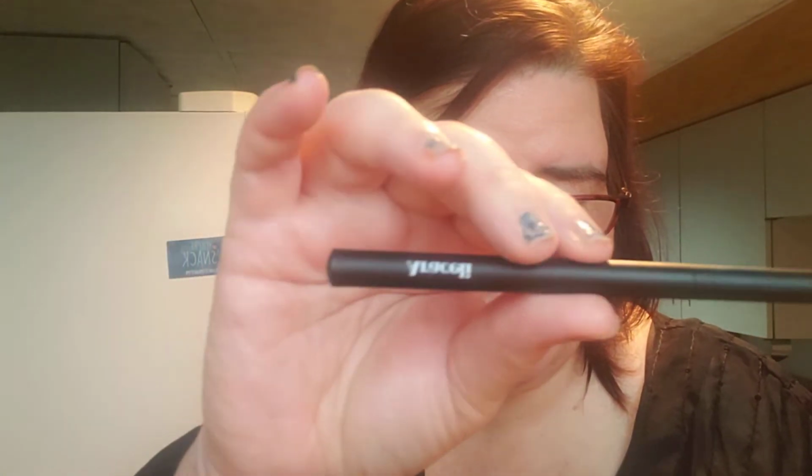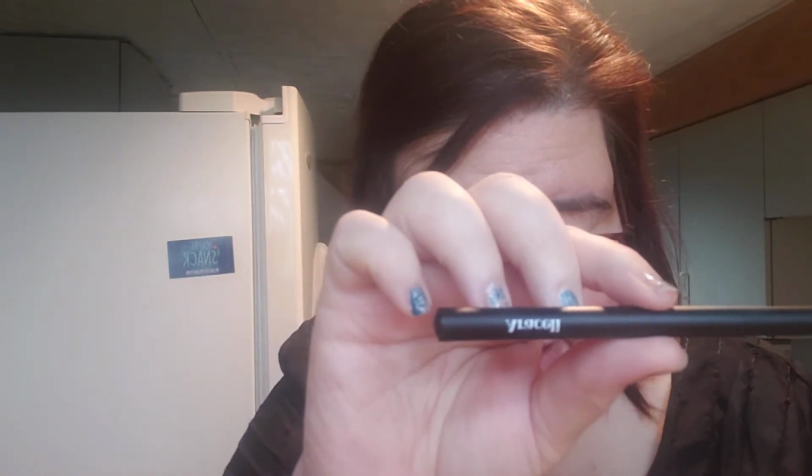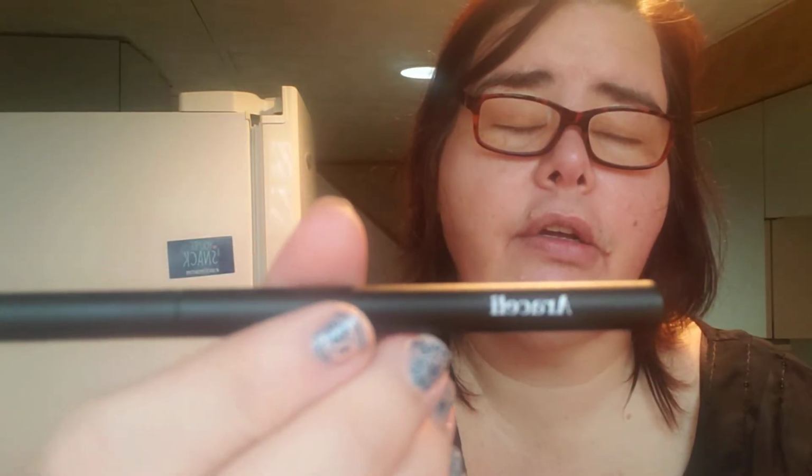Okay, and the customary, the mandatory. Eyeliner. This is Ulja's Perfection Liquid Eyeliner in Night. So it's in black. This is full size and it's $16. Aracella Beauty. Sorry. I'm not going to open this because, again, I don't need eyeliner. So we're just going to put that over here for you guys.